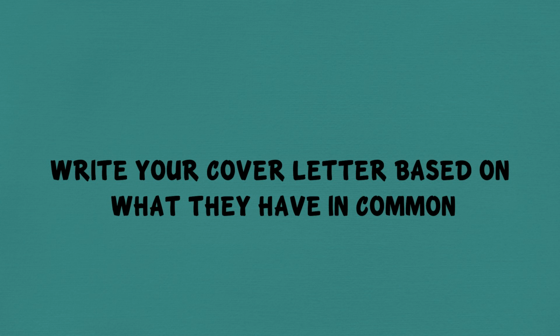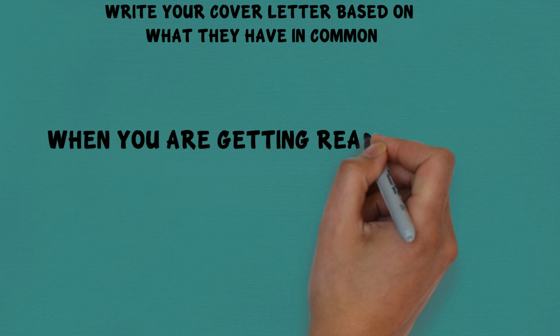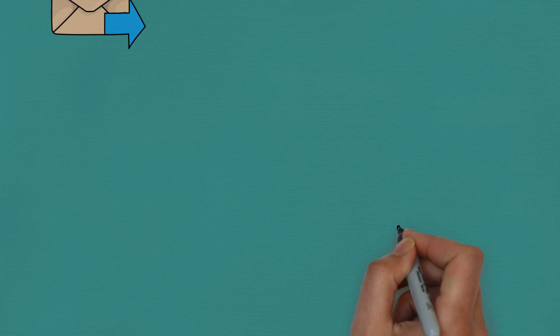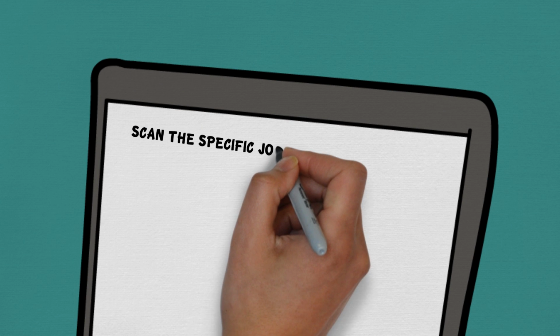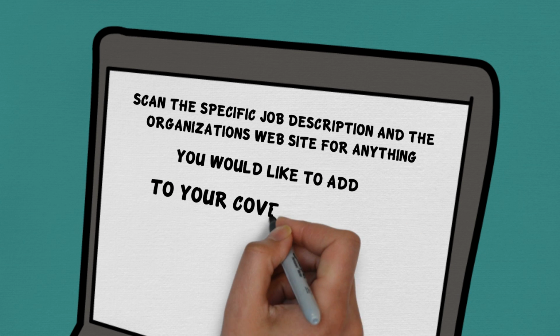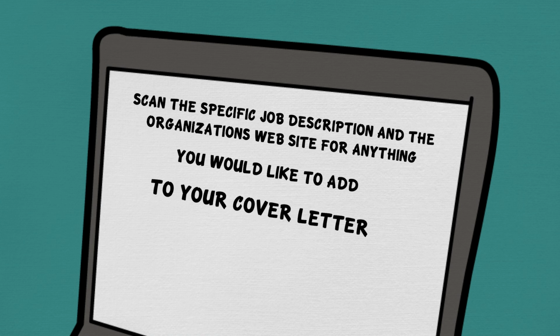Write your cover letter based on what they have in common. Then, when you're getting ready to submit for an opportunity, you can scan the specific job description and the organization's website for any particulars you'd like to add to your already mostly customized cover letter.